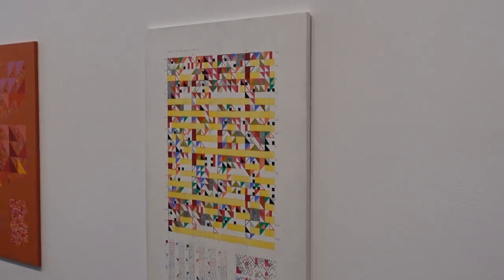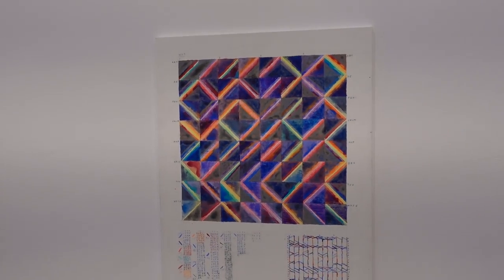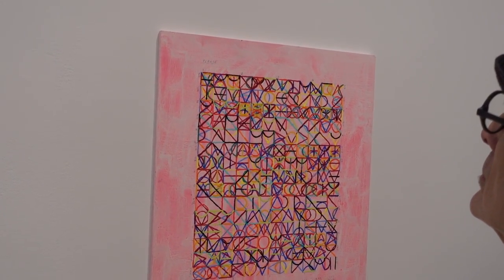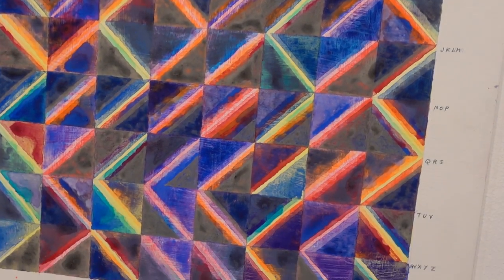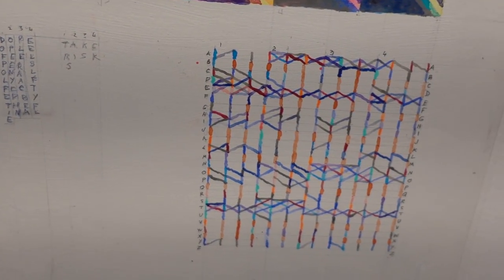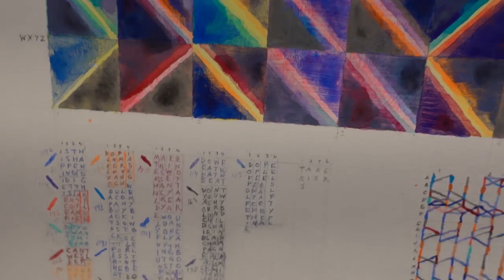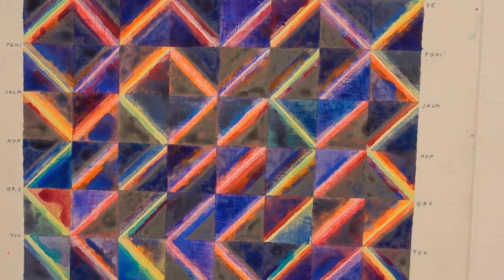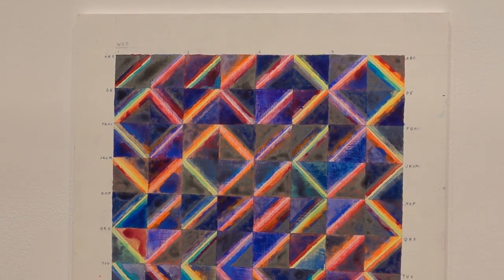Well, just as an example of what I was talking about, let's look at these three paintings here, and you can see the differences that Leslie has come up with. And as I said, this is all dealing with various types of representations of letters and text. It's titled "Why."